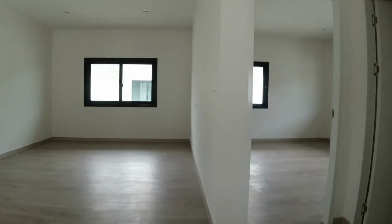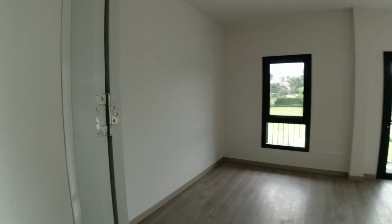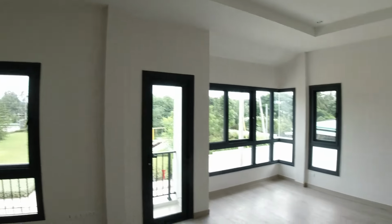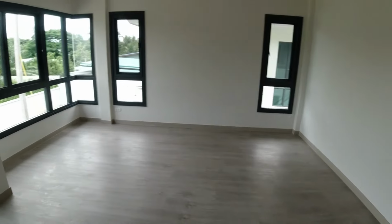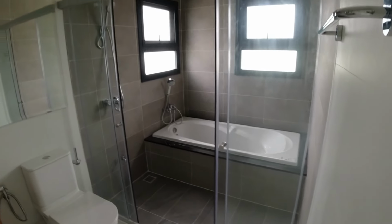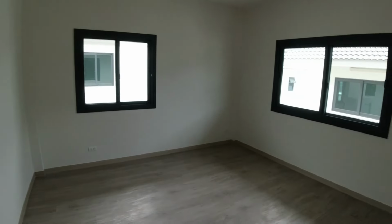This is the kitchen. This seems like such a wasted space. It's decent size.